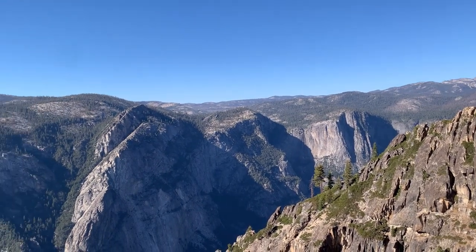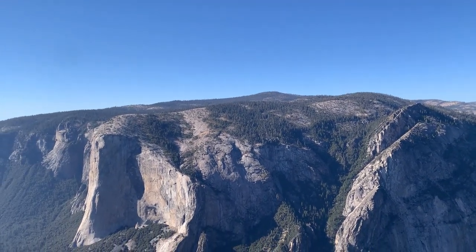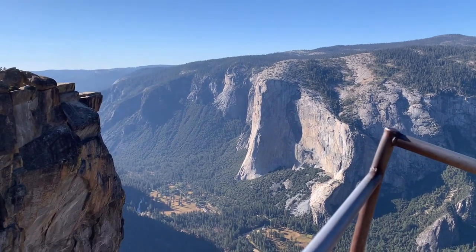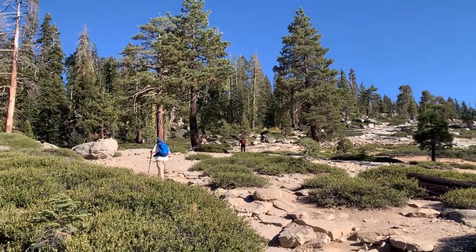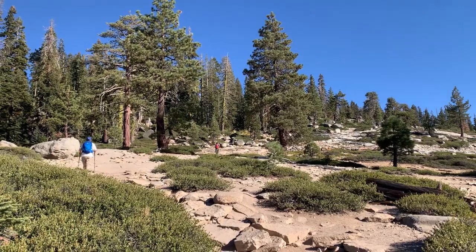Can't believe we made it to the top of Taft Point. That's what it looks like. On the way back, we have a lot of uphill climbing, which is not my favorite thing to do after the brutal hike the other day. Anyway, I'll make it.